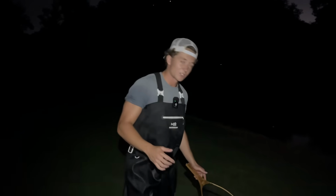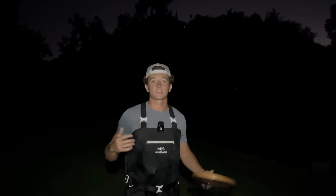Sadly, we don't always find 10,000 balls when we go out to look for golf balls, but I have a really good feeling the spot we're going to tomorrow on land is gonna be insane. So we're gonna throw all of these balls in our giant mesh bags, throw them in the bed of my truck and take them back to our house, and then we'll see how many we find tomorrow.